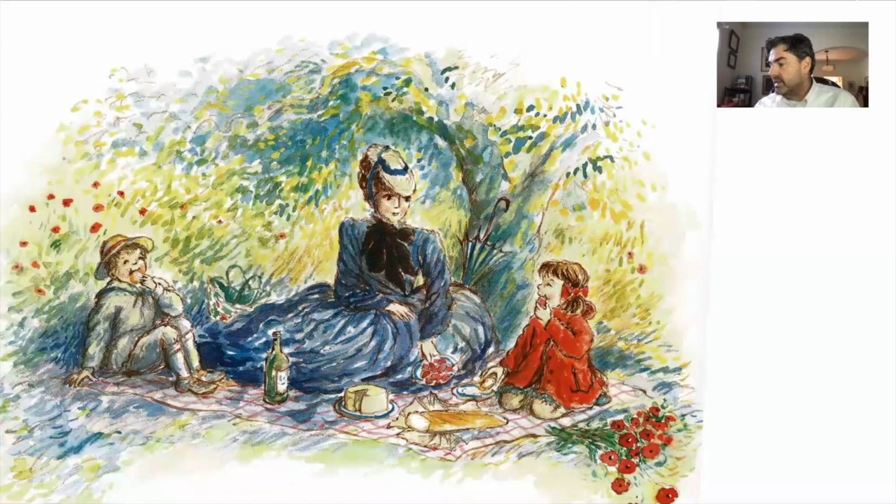And it was him. He was delighted to see her. We're going on a picnic, he said. Jean's mother said that Katie could join them. They walked together through the poppy field, looking for somewhere to sit. Jean helped Katie gather armfuls of poppies for Grandma.